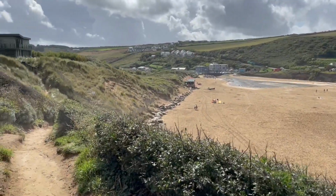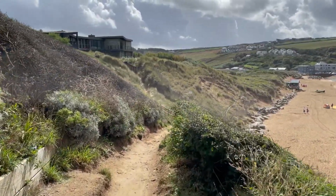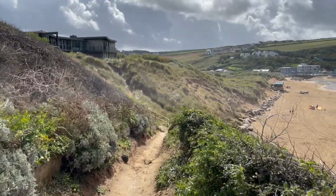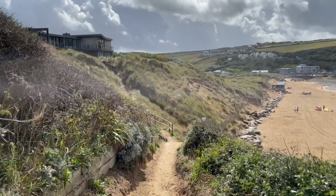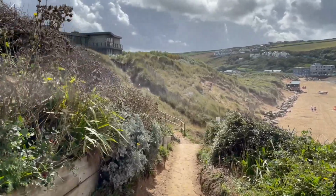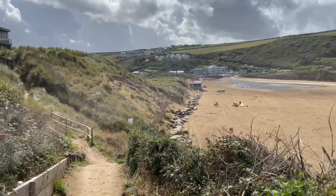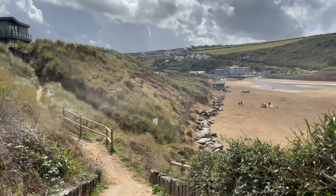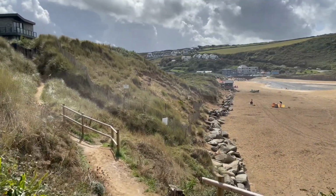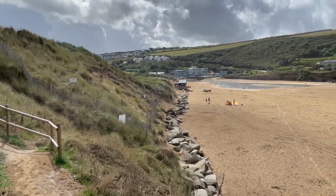This coast we're going down here is the north and west coast, more exposed to the wind and very wild. Cornwall's highest sheer drop cliff is High Cliff, with a sheer drop of 735 feet, or 224 meters.